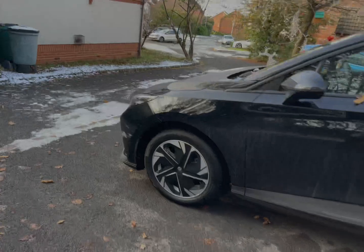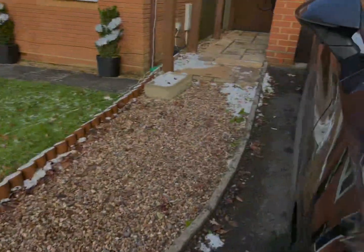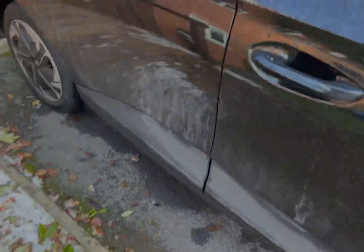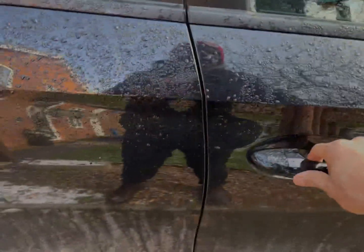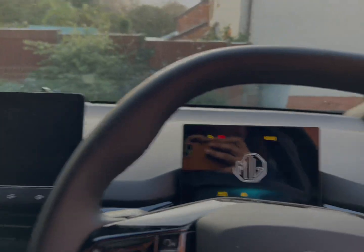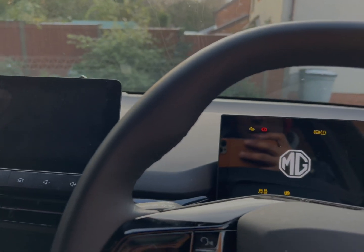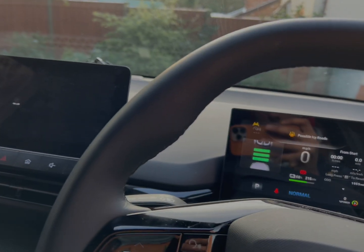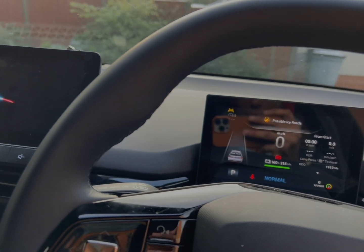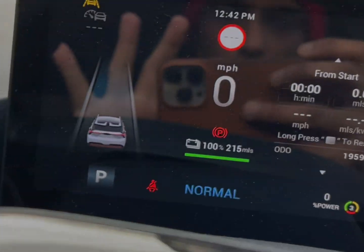First thing in the morning, we're driving to a destination which is around 95 miles each way. Car's fully charged, defrosted. Can we make it to the destination and back without charging? Of course not. Current miles it's showing is 215.